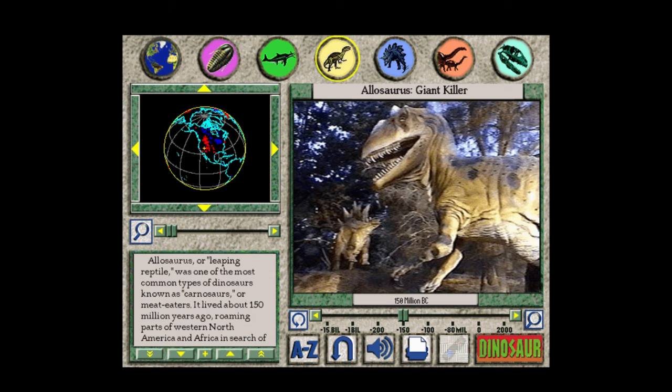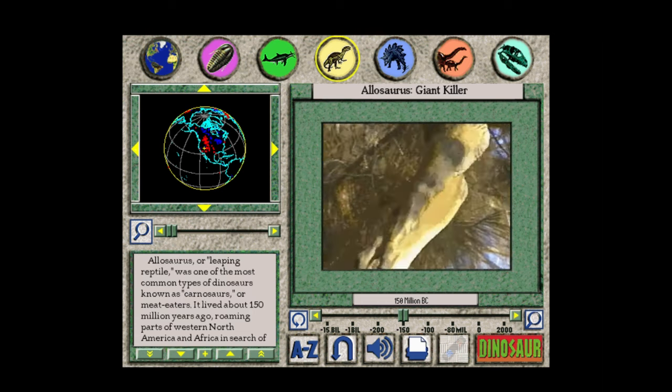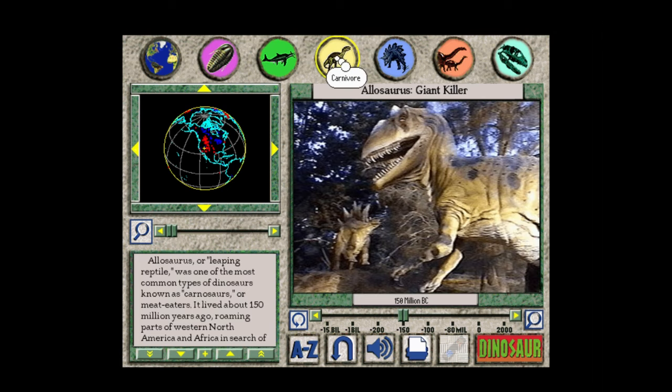Allosaurus, giant killer. Allosaurus, or leaping reptile, was one of the most common types of dinosaurs, known as carnosaurs, or meat eaters. It lived about 150 million years ago, roaming parts of Western North America and Africa in search of prey. Though not nearly as large as its close relative Tyrannosaurus, Allosaurus was quite a fearsome killer.